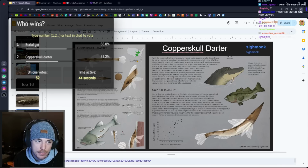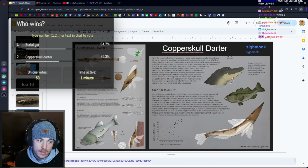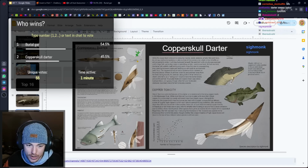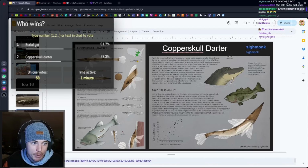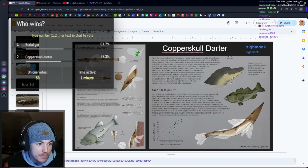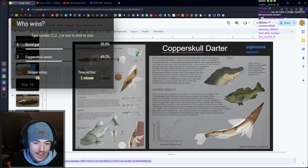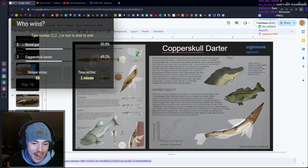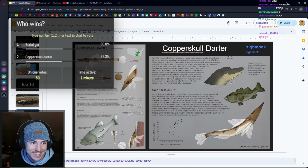52 votes. If things don't start swinging towards Copper Skull right now, the competition may be over. Getting a lot of votes. Ooh, but it does seem that Burial Gar is still in the lead. If the next vote is not for Copper Skull Darter, we're going to have to call the competition in favor of the Burial Gar. Oh, wait, that's a couple votes in a row for the Copper Skull Darter. Wait, that's 3 votes in a row. Hold on, that's 4 votes in a row for the Copper Skull Darter. It can still do this. I believe with one more vote, the competition will be tied at 60 votes.